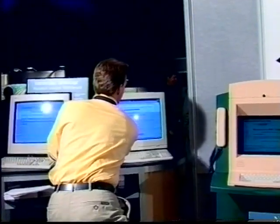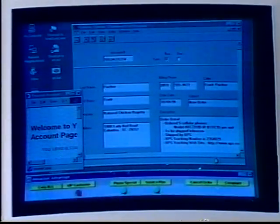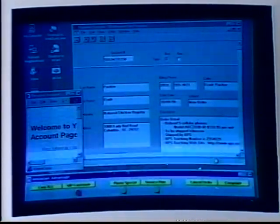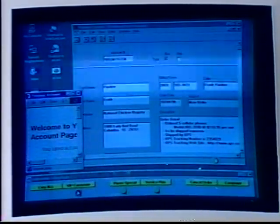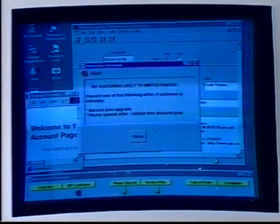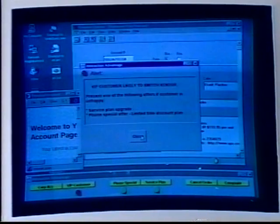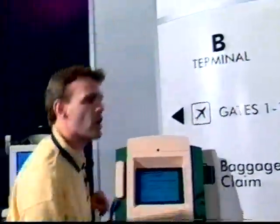Finally, we have the Interaction Advantage toolbar. And this is personalization scripting, which allows me to handle objections and questions from this customer. And also, you can see from the red button that's blinking, this customer is very valuable to us, but he's likely to switch vendors if we can't find him a solution now. Let's go ahead and take that call.